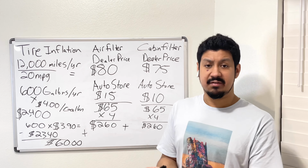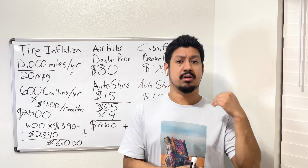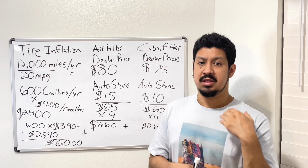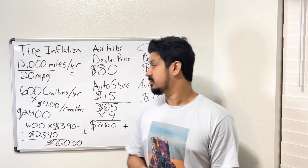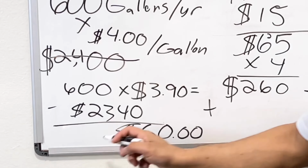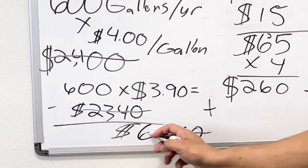This will also save on the tires themselves. It'll cause less wear if they're properly inflated. So that will save you money in the long run as well, whenever you have to get new tires. So if you subtract the original 2,400 minus the 2,340, you'll get a savings of $60.